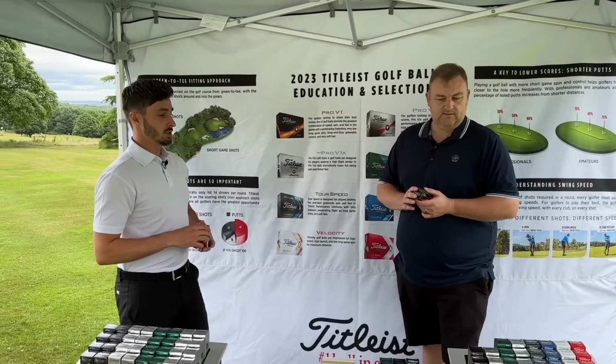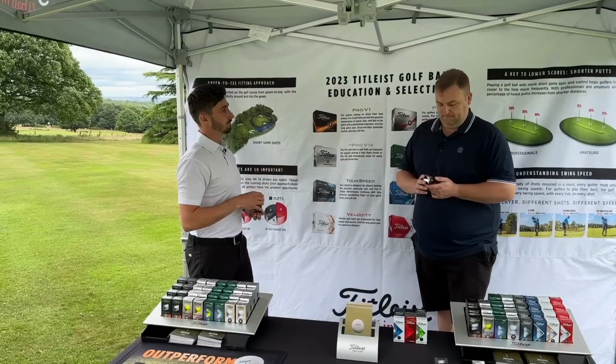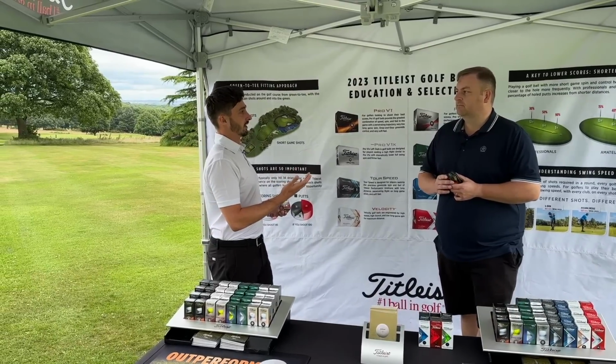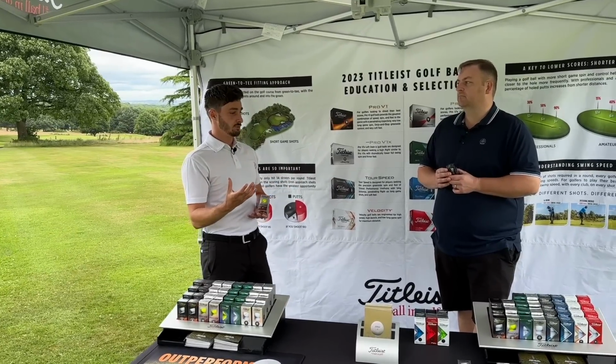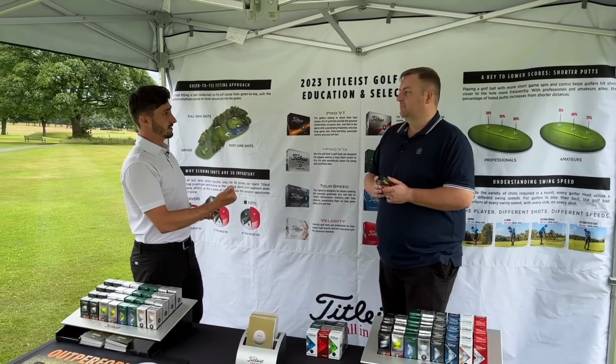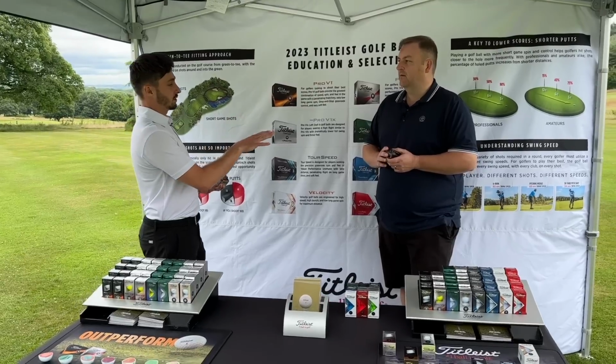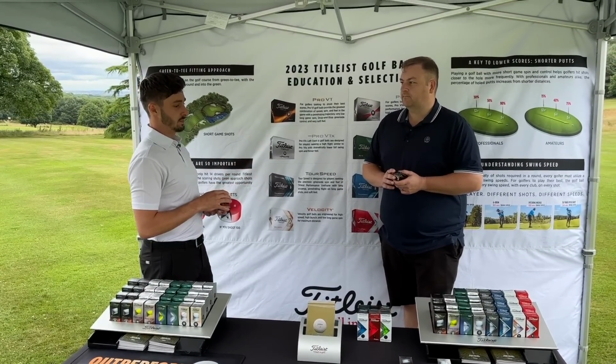So Pro V1 relative to True Feel is going to give you a slightly higher ball flight, okay? It spins more, and that's primarily based on that cover material. So test this. The idea is we want to achieve maximum distance, but that golf ball's got to stop at the other end, okay? So if you feel like this golf ball achieves that better than True Feel, fantastic.